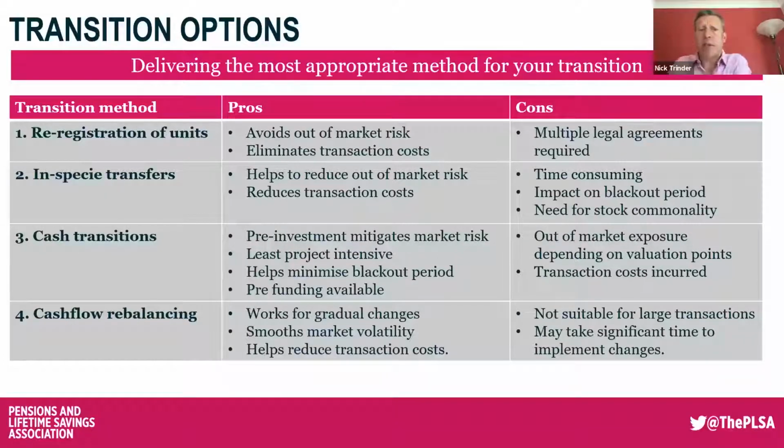Some great advantages of this, again, help to reduce the out-of-market risk. At no point is the underlying stock in the fund being sold during the process. It is held throughout the process, and you're also reducing transaction costs. And I know why I picked on UK equity for a reason, and that is because with things like stamp duty, when you're purchasing stocks, you're able to cut out a huge amount of cost for members.